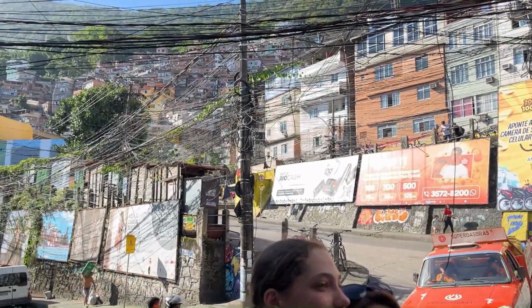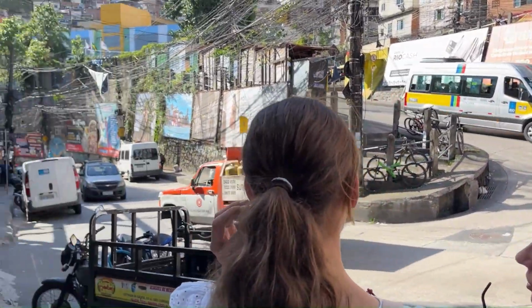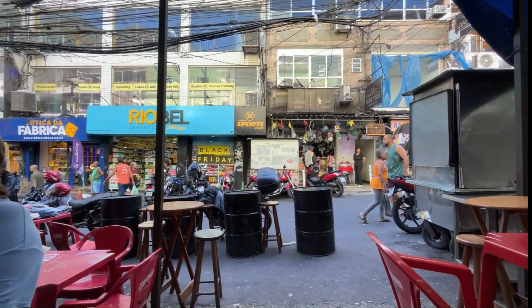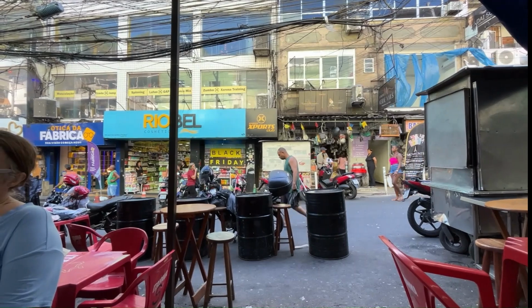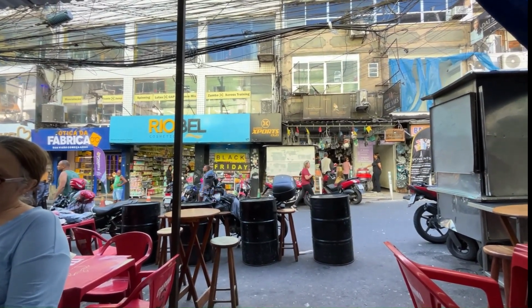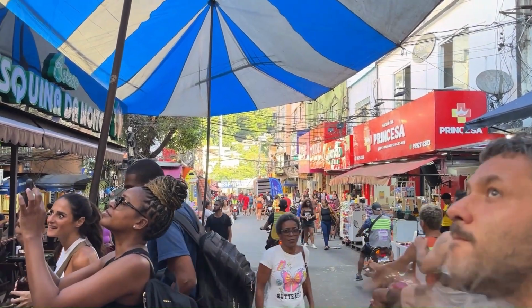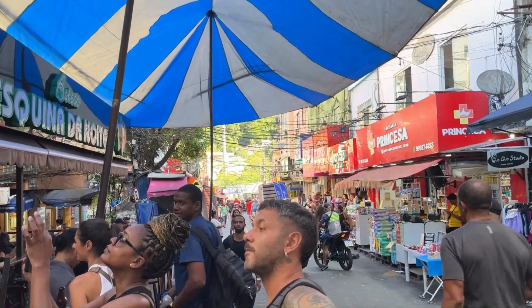So when it rains here, a big rainstorm, this street is like a river. So the guide said that there's 2 gangs in this favela. One lives at the bottom, one at the top, and they get along. So there's not much violence in this favela. So this is the place that they party 24/7.